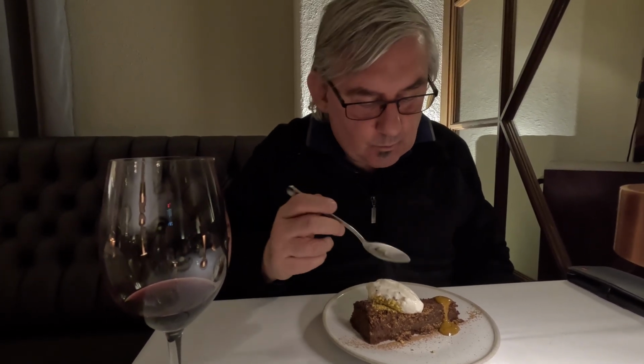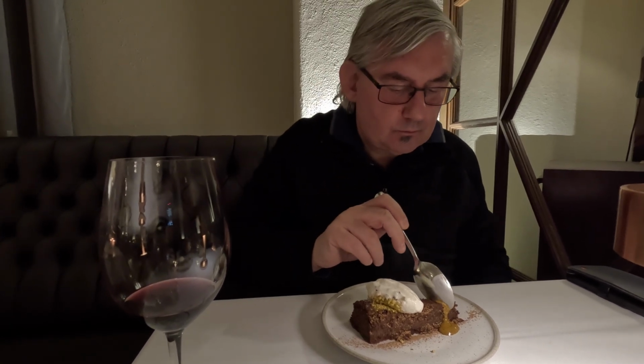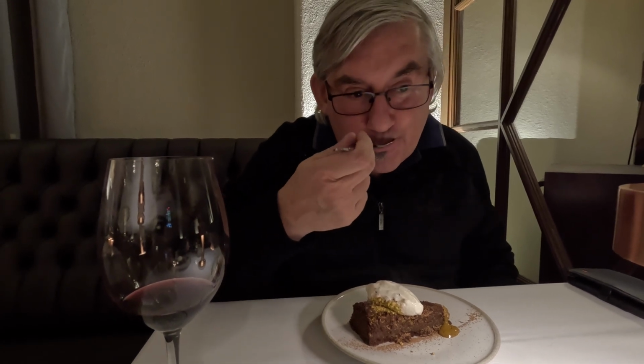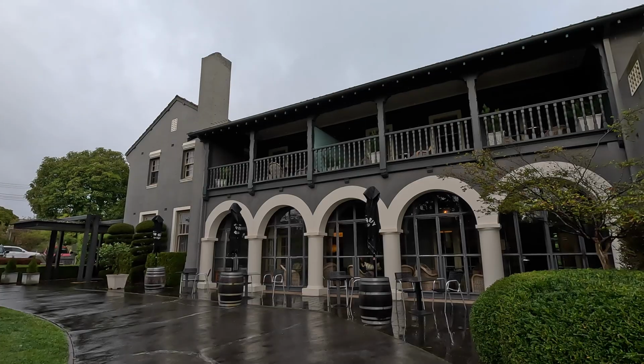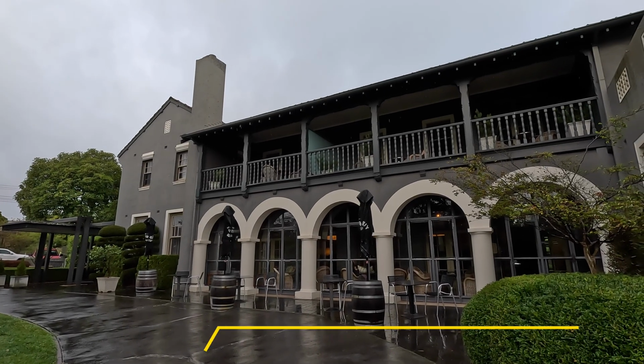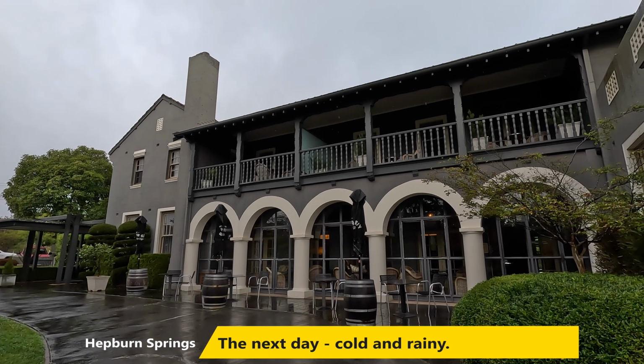We had booked this trip in the middle of school holidays, and one of the things that surprised us was there was a distinct lack of kids both in the resort and just around the towns more broadly. I guess Hepburn Springs is generally renowned for its mineral waters, spas, massages, so I think it's more of an adults or couples area rather than the kids area.